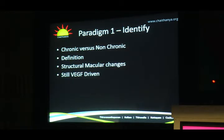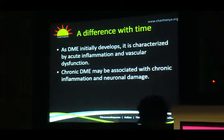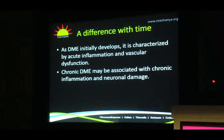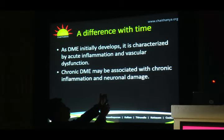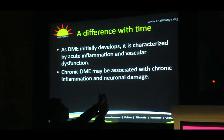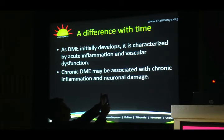It is a structural definition of the macular changes. Non-chronic DME is supposed to be VEGF mediated, and chronic DME is supposed to be inflammatory mediated. So what happens? In the initial phases of disease, you have a VEGF mediated disease. You have leakage, you have inflammation happening. But as the retina gets older, there are structural changes. Your RPE is weaker. So it's a self-propagating disease, which may not be responding to VEGF all the time.